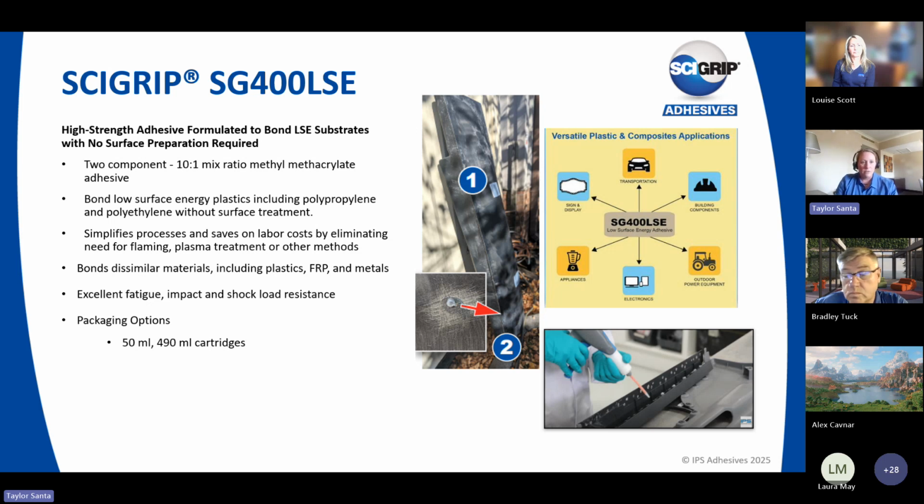It's, again, a 2-component 10-to-1 product that bonds well to polypropylene, polyethylene, things of that nature. And we've seen it used in roto-mold repair. If there are pinholes, this can actually help seal up those pinholes, reducing scrap and post-finishing work. And this one does only come in 2 cartridges.